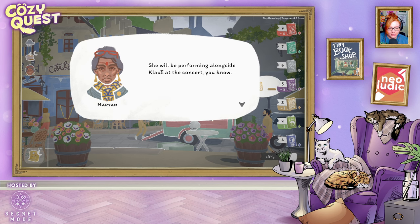She'll be performing alongside Klaus at the concert, you know. If only she would pursue an established musical style instead of this noise. Though I'm happy she continues playing music in some form. Maybe I should attend after all. I'm sure she would love that. Have you seen where the concert will take place over in Rye Park? You could surely turn a profit selling books there. Why not give it a try?